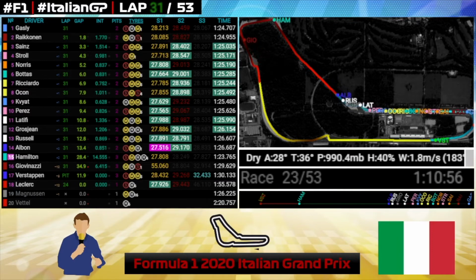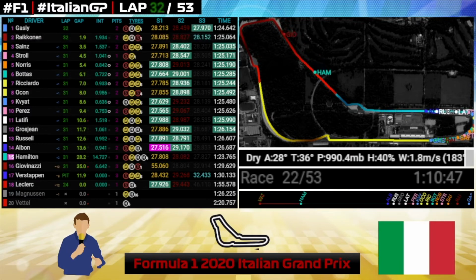All of a sudden, Bottas's car seems to be working right. They changed it under the red flag procedure as well. Joe Bauer's all over the back of it, making sure. But look at the lead Gasly has.